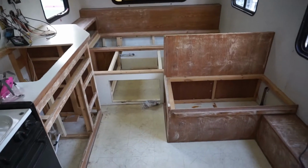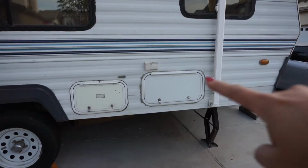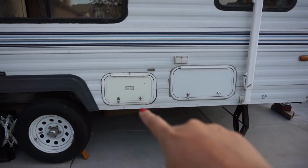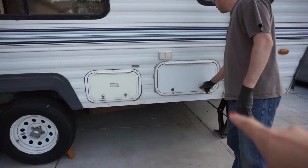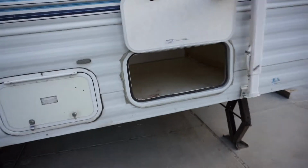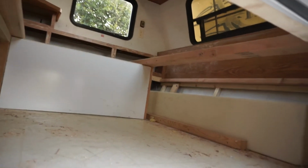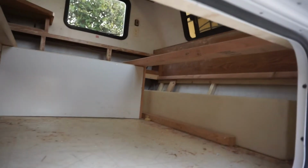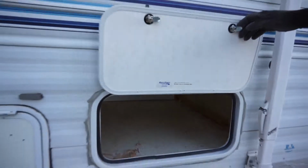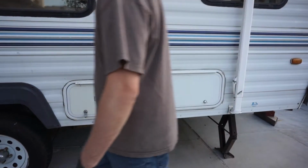So major milestone. And then there's this door. It only came with that door. We put that door. It is storage that goes under the bed, the water tank to the right, and perfect, next to each other.